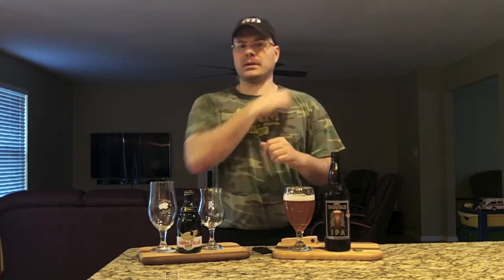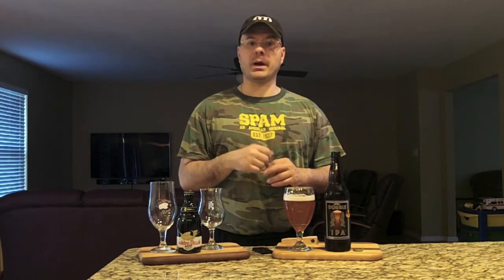I don't even remember how much it cost, but the beers down in North Carolina tend to be fairly reasonably priced. I would buy this again, and I'd buy more than one bottle of it. It's one I would keep around and drink often.